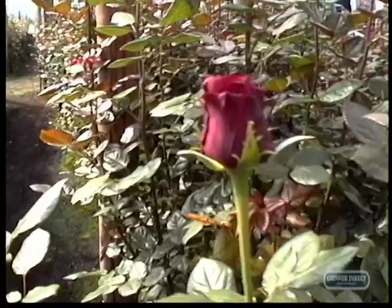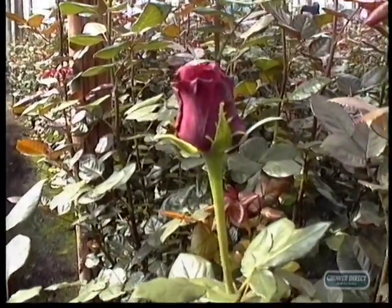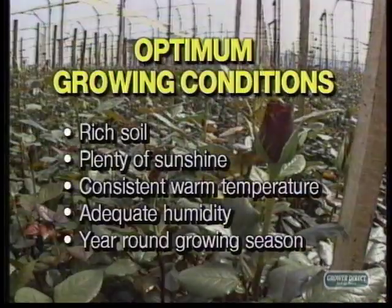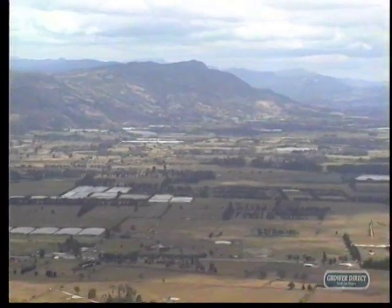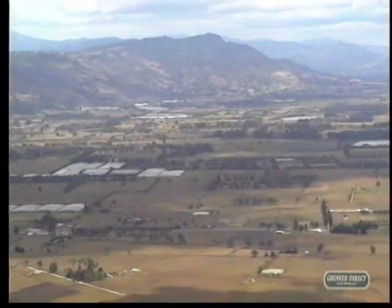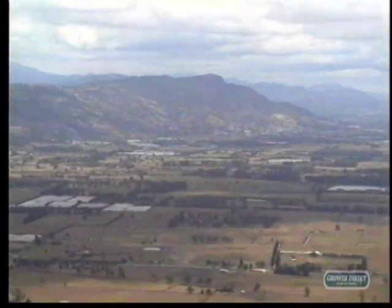As in any business, it is wise to start with as many natural advantages as you can. For the flower grower, that means rich volcanic soil, plenty of sunshine, warm days and cool nights, adequate humidity, and finally, a growing season that's year-round. And that's a good description of the tropical highlands of Colombia and Ecuador.